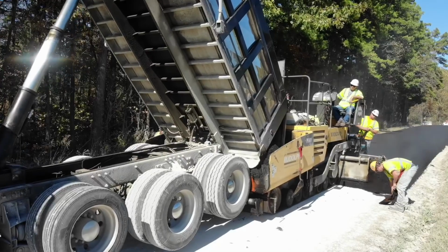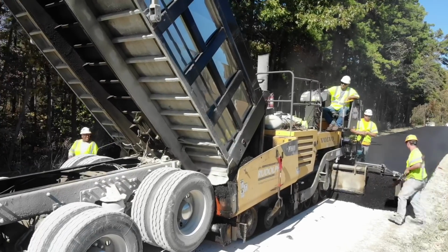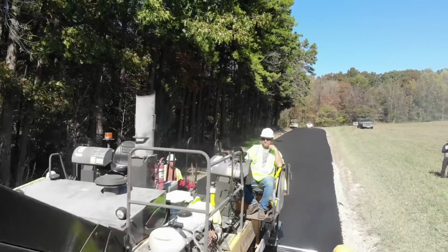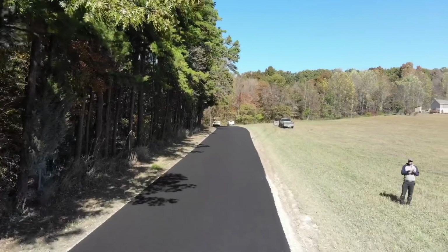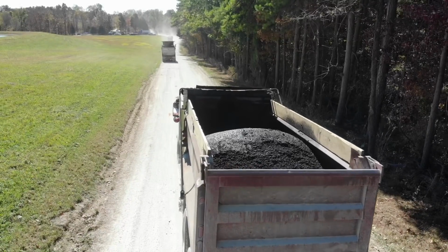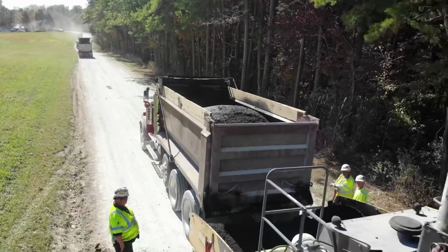I guess it all just kind of depends on how they're set up, but it doesn't seem to bother them. The paver just pushes them on down the road. I don't know the exact specs on what they did here. I believe they paved somewhere around 2.5 miles of road. It was 18 foot wide, and I think it was close to about 4,500 ton of mix, somewhere in that neighborhood. I don't know the exact mix they used either.